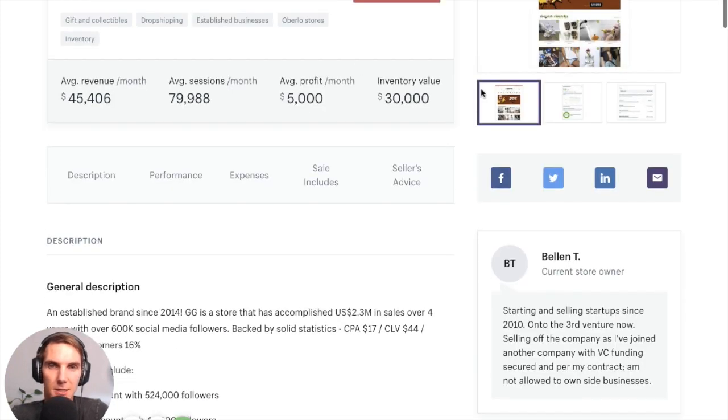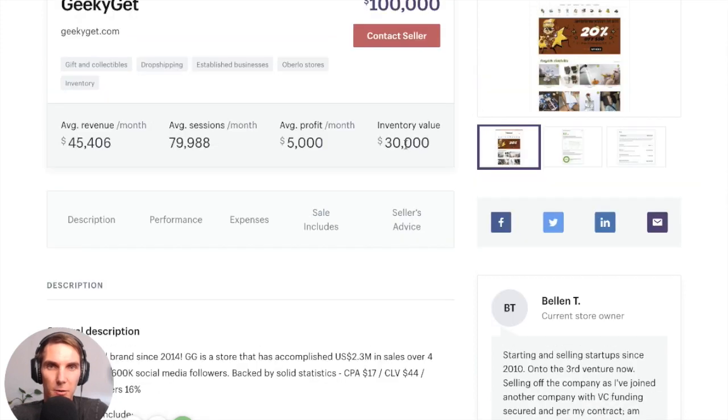Okay, so this isn't something that I would get into straight away, because you're going to have to probably buy the inventory for 30 grand and $100,000 as well. If you're into that, great. If you're not, you still need to make $45,000 to get a profit here.